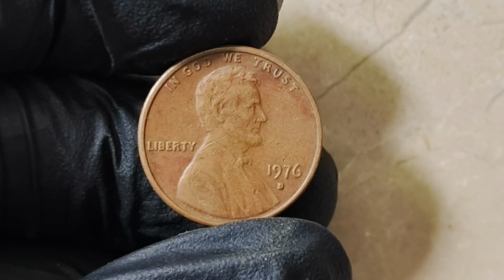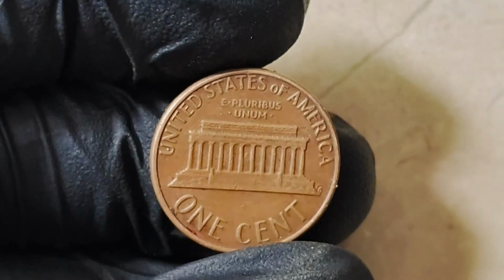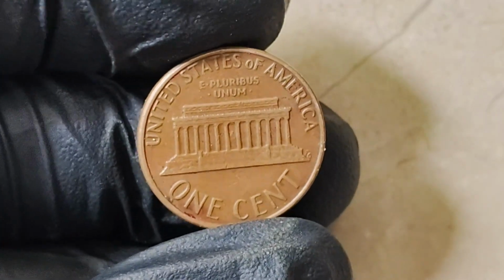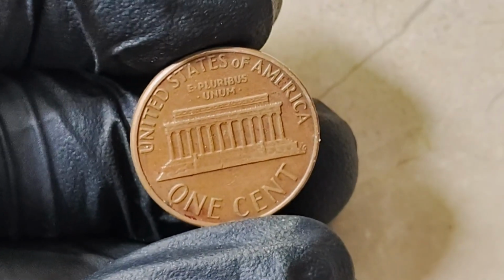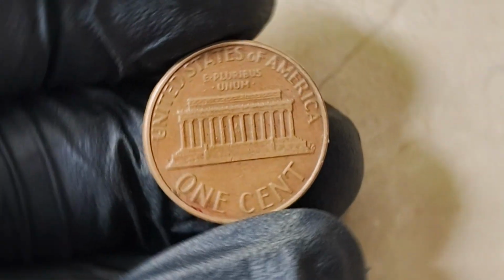1 cent turned into a fortune, all because someone took a second look at their pocket change. There may be more out there. Experts believe up to 15 of these rare 1976 D pennies could still exist, hiding in collections, drawers, or coin jars, completely unnoticed. It's all in the details, and most people miss it at first.